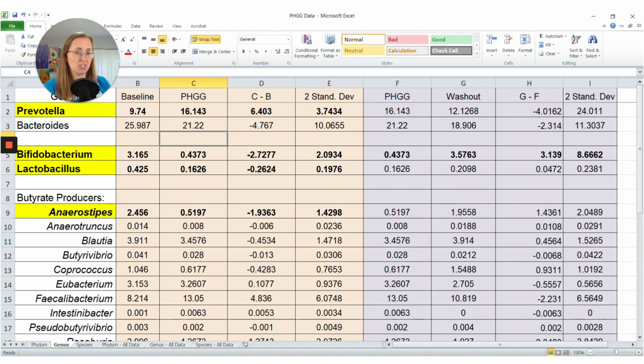You can see that my Prevotella went from a baseline of 9.7 up to 16, the difference between the two being about 6 points. And you can see that two standard deviations for my Prevotella is about 3.7. So 6.4 is definitely significant for my Prevotella to go up that much. Now, if you look on the other end, not as much so. It went from 16 down to 12, which feels pretty relevant. It was a difference of about 4. And if we use this previous standard deviation, then it would have been significant. But if you look here, two standard deviations ends up being 24.